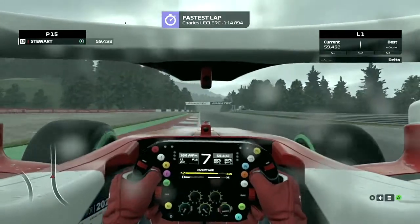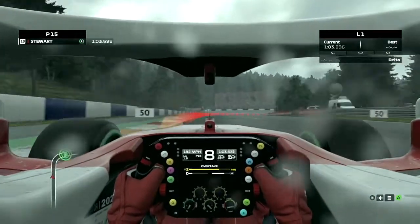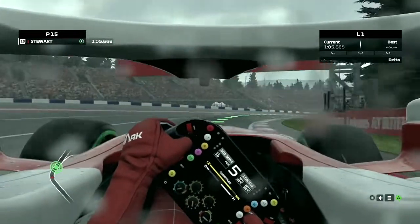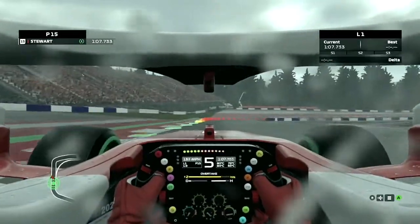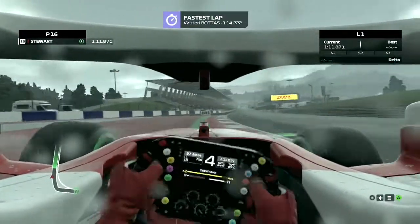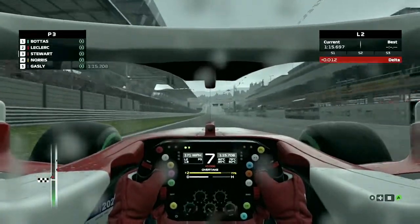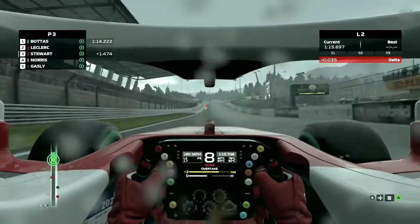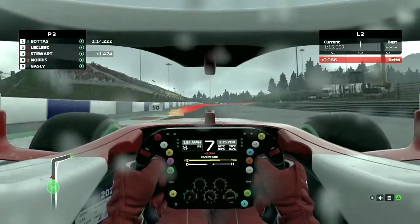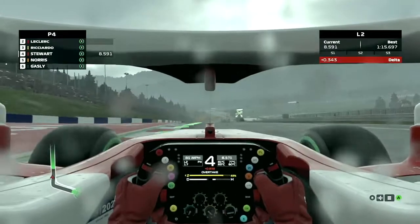Nervous about that corner now. But yeah, the drivers are a little bit more difficult. The AI difficulty ratings bumped up a little bit, just because I want it to be realistic. Oh, I've run wide. There's no grip out there. It's not going to be a quick time for me. But I do go 3rd so far. For the moment, I'm ahead of Norris.